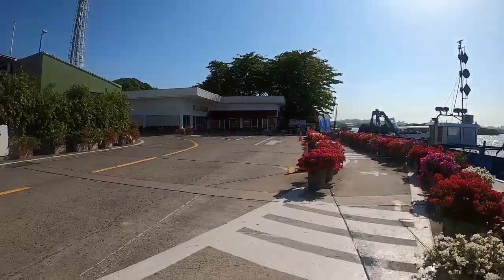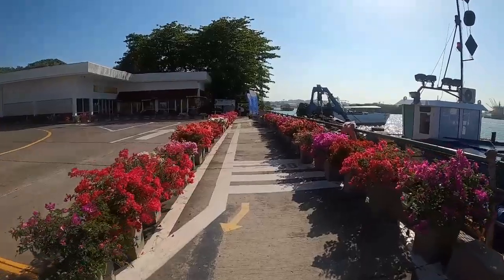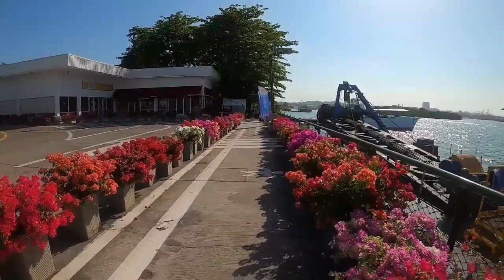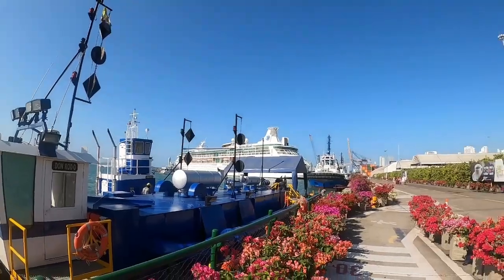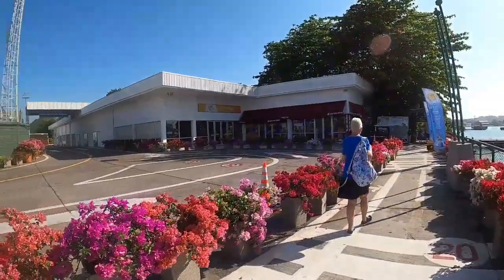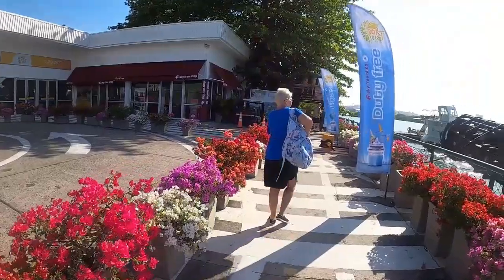As you come to the end of the pier, this is what you're going to see. Looks like just your basic little duty-free shop. But once you get in, oh my goodness. Beautiful bougainvilleas in here. Everywhere. And as you can see, there's the ship. It's not far at all. Come off the ship, make a right, make another right, and here you are. Over there's the gate to get out. But we're going to go in here.